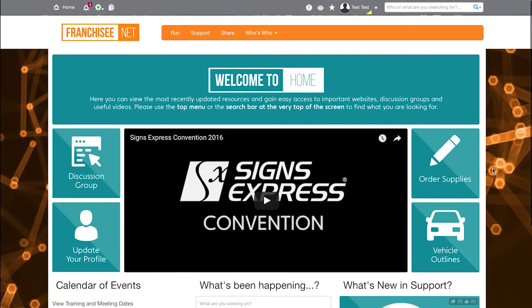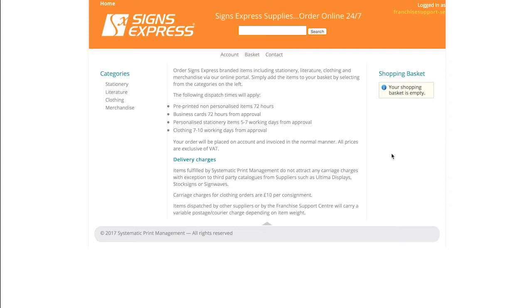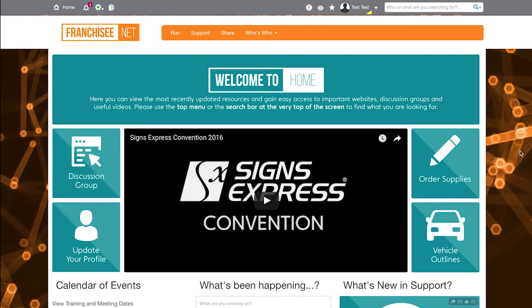First, let's investigate some of these handy buttons. The place where you order supplies has been completely revamped. You'll be given a separate login for this site, and as you can see on the left-hand side of the screen, this is how you will navigate to what types of supplies you need to order. There will be more instructions on how to use the new supplies portal soon, but for now let's head back to the homepage of Franchiseenet.